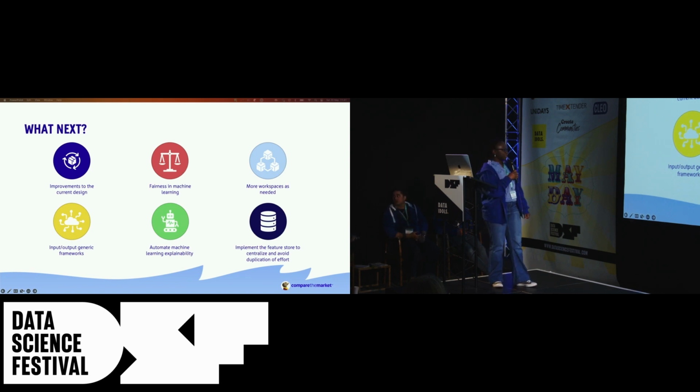We're also going to be looking at the input and output generic frameworks, which are going to support all the teams that we're supporting, like BI, data analysts, and data scientists, so they do not need to worry about what data sources their data is coming from. It's going to centralize the data for them, and they don't need to worry about where that data is going to go. So this is going to increase their productivity. Going forward, we're going to be looking also at making sure we have machine learning explainability automated, so we don't have the data scientists worrying about all this monitoring. The monitoring is going to come built in on our platform.